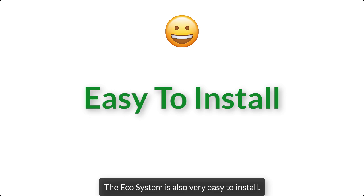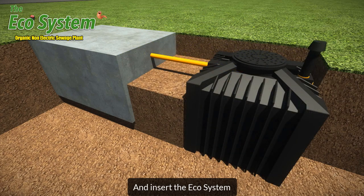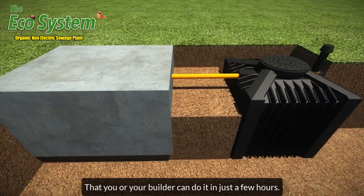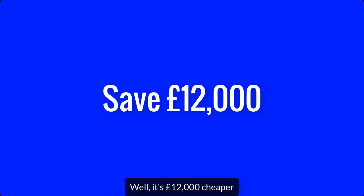The ecosystem is also very easy to install. Just dig a small hole near your septic tank and insert the ecosystem. Job done. In fact, it's so easy that you or your builder can do it in just a few hours. So, how much does the amazing ecosystem cost? Well, it's £12,000 cheaper than having to replace your septic tank.